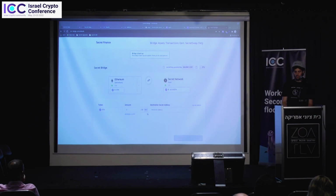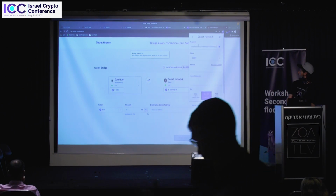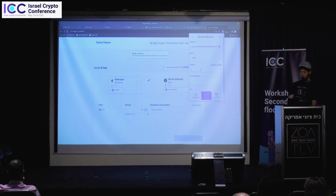Say I'm going to grab this address from the respondents and send them one SCRT. I just want to demonstrate how this looks on the Explorer. Say I send to this address. I think that's you, Natasha. I send one SCRT, and I send it away. It's going to ask me to approve the transaction. Then say I copy my address.